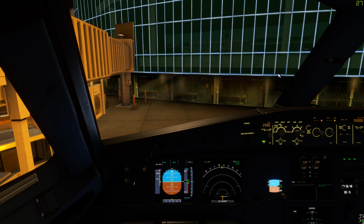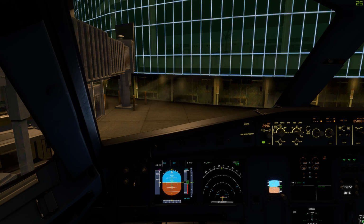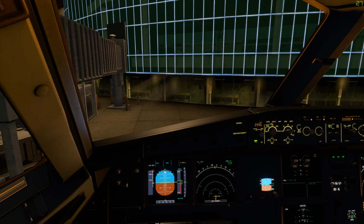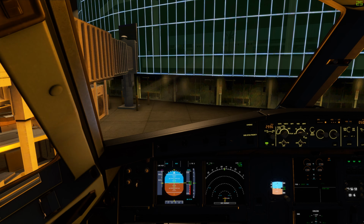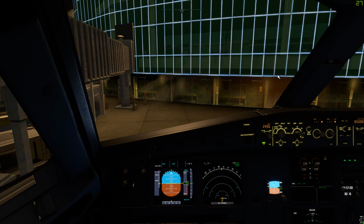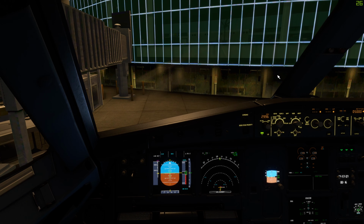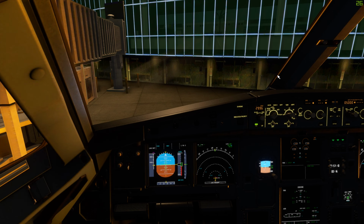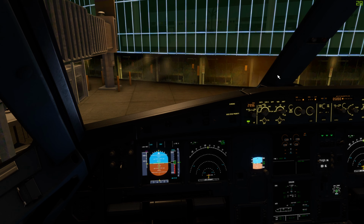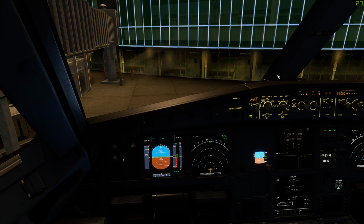Miami clearance, American 1571, radio check. American 1571, loud and clear. Clearance, American 1571, would like to pick up IFR clearance to JFK. American 1571, you're cleared to JFK Airport via the departure, then as filed. Maintain 5,000, expect flight level 370 10 minutes after departure. Departure frequency 124.85, squawk 1427.